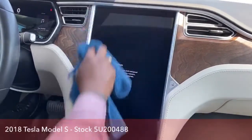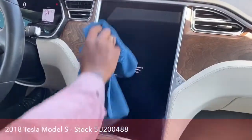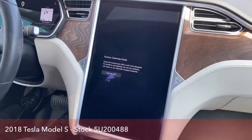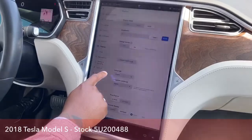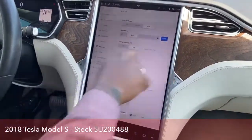Right, as you can see right now, most of the fingerprints are off the screen. So it gives you that nice clear look that your screen is clean. Once you're done, all you have to do is hold for 3 seconds and then you'll get your screen back, which is pretty awesome. And it automatically brightens the screen for you as well.